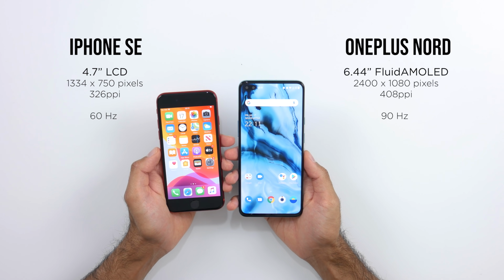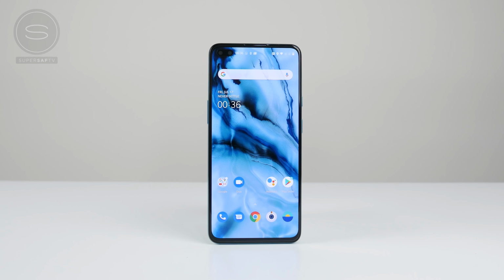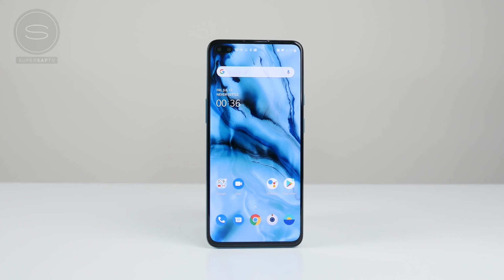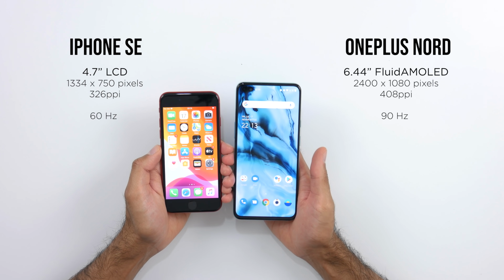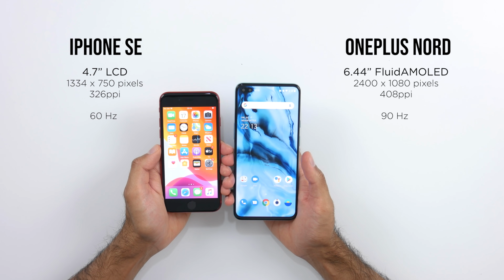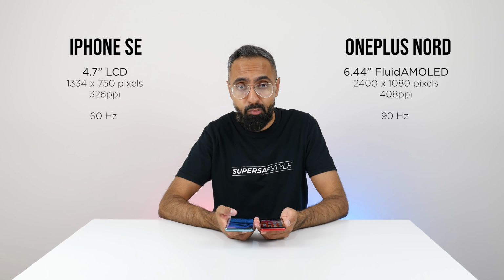The OnePlus Nord is in line with 2020 flagship devices actually, even though this is coming in at mid-range. We've got very small bezels with a pill punch out for the front-facing cameras. It's an AMOLED display as well, so we've got deeper blacks and higher contrast ratios. We've got a higher resolution with a higher pixel density on the OnePlus Nord, around 408 ppi, which makes things sharper. But I'd say one of the most important things is that the OnePlus Nord does have a 90 Hz refresh rate, which is very impressive at this price point.